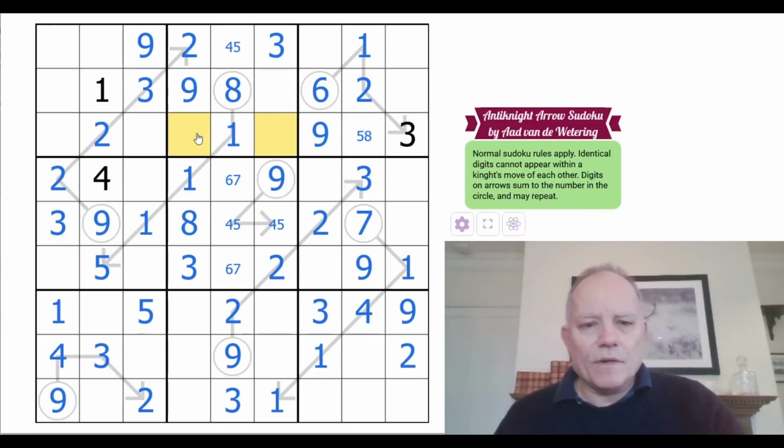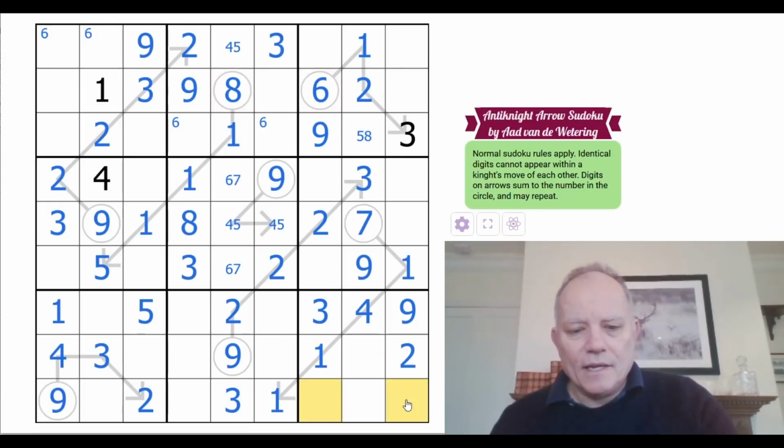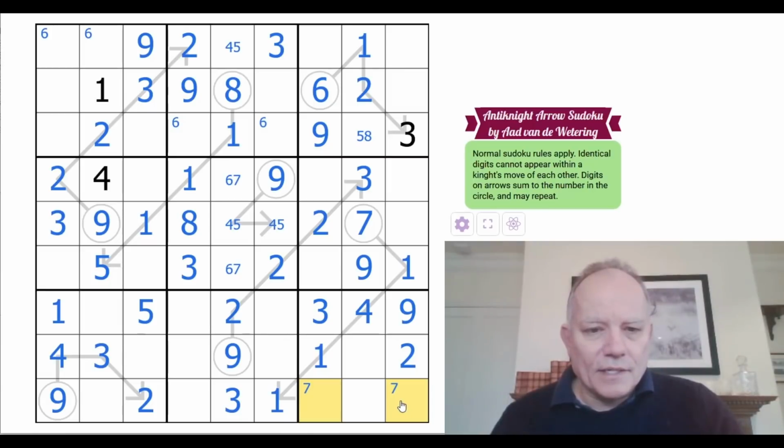6. 6 has to be in one of those 2. Therefore, also in one of those 2. I'm looking at all the wrong things here for some reason. 5, we've got 6, 7 and 8. I mean, we were given very few 6, 7 and 8s, and only 2 of them have appeared in circles or arrows. So not surprising perhaps that they turn out to be a little difficult in terms of wrapping up the puzzle. So that can't be a 7. 7's in one of those 2, which means that can't be a 7.